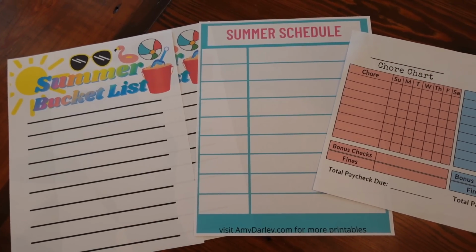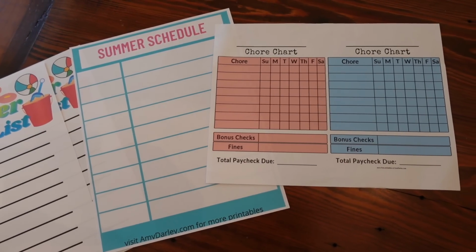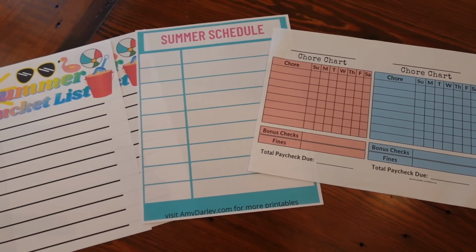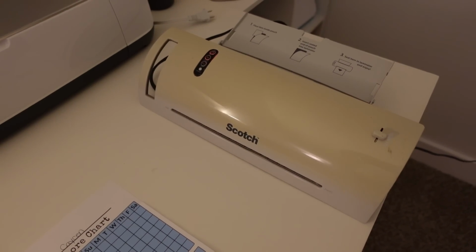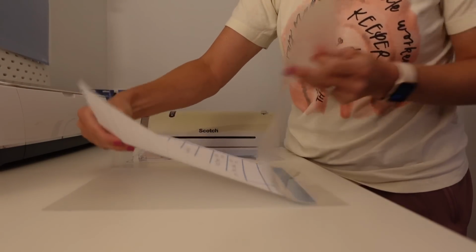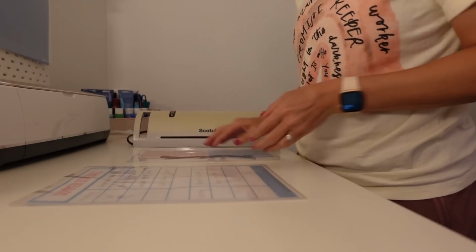The first thing on my list for the day was to get our summer schedule and chore chart for the kids together. And these are the printables that I shared with you guys last year, and you can actually download them for free and use them for yourselves if you like. I have a link to them in my description box. But I printed these off, sat down with the kids, we came up with their schedule and chores together. I also have a summer bucket list sheet that I gave to each of them to fill out as well.